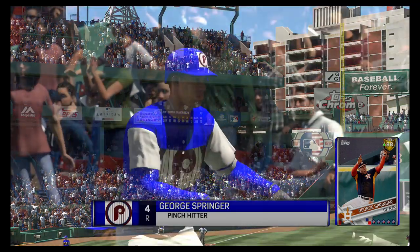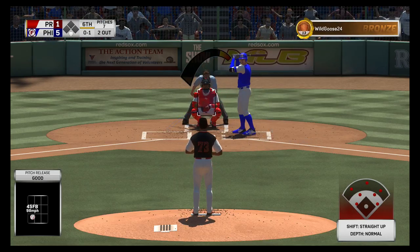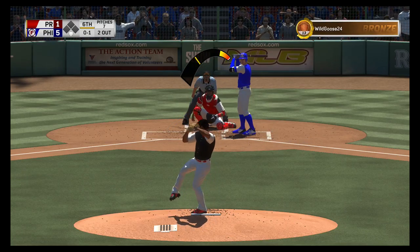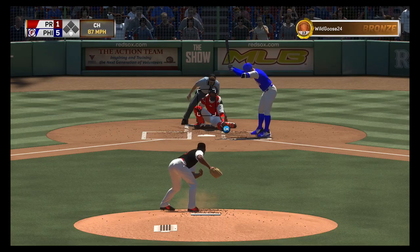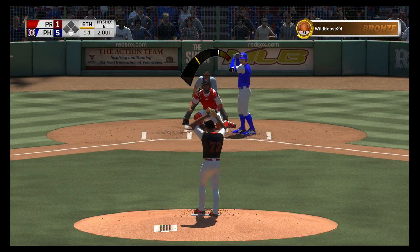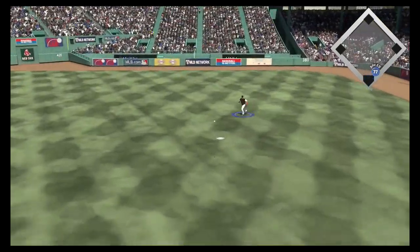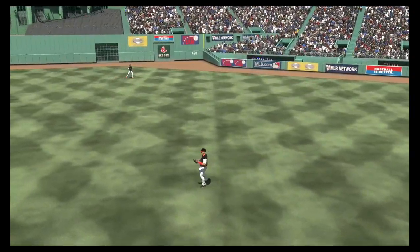Pulls the bunt attempt back, but it's in there for strike one. George Springer will get the call to pinch hit here, as we'll see what he can do with two out and the bases empty. Now an off-speed pitch well inside, and it forces him to bounce away from danger. Judge is there, and he'll make the catch to retire the sub.